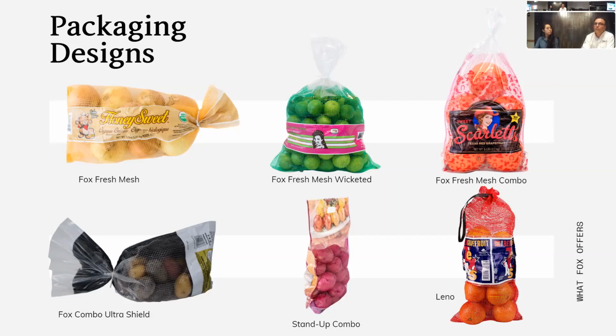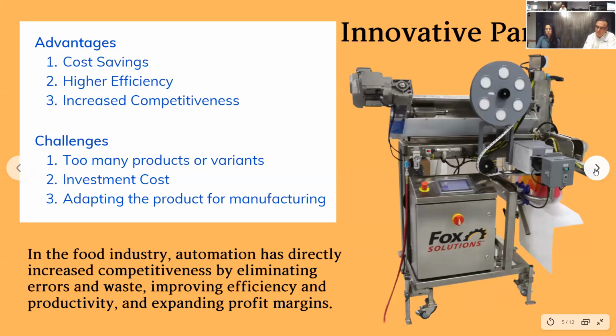Correct. So we don't just make machinery for what we sell on the packaging side. We make machinery for the industry. That's solid. So I want to move over here, talking a little bit about approaches toward automation.